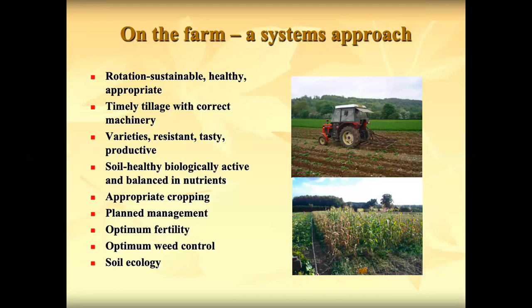Tillage, so much damage can be done. You can spend years building good, healthy soil and you can destroy that in just one inappropriate tillage at the wrong time of year, in too wet or too dry or frozen or too big a machine or too deep. You can do an awful lot of damage in a very short space of time, and that damage can take several seasons to repair again. So timely tillage, appropriate tillage is really important.